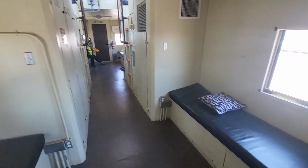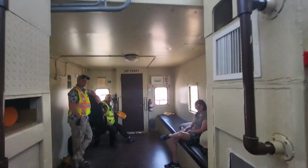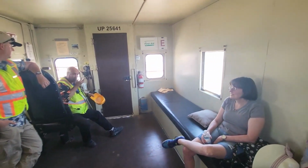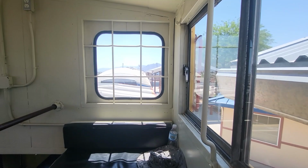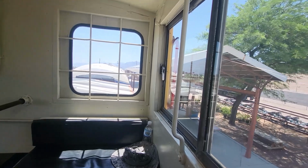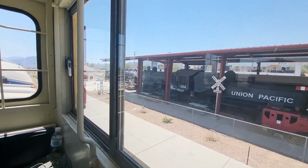This is inside the ride, and we will be riding to the top once we get going. But yeah, the conductor has his desk there. So, cool. All right, here we go. They said this side is more scenic. So, I'm sharing a seat. And the caboose is air conditioned, and it is very, very comfortable in here.